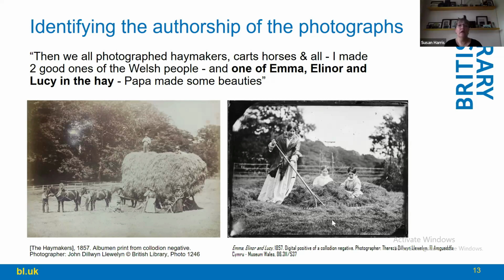Most of the photos are attributed to the male members of the family. This period was a patriarchal society where women remained in the background, marrying and raising the family. Any credit for anything they did was assumed by the male family members. In this case, the majority of photos in the albums are attributed to Thereza's father, John, or later to her husband, Neville.